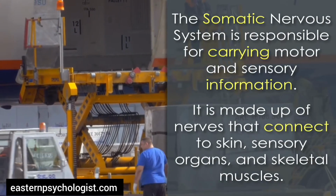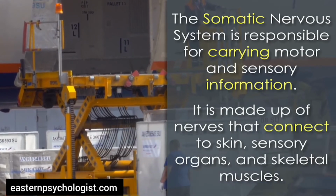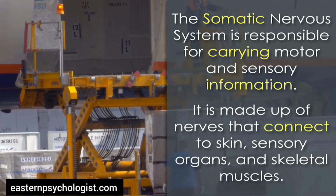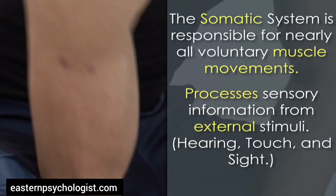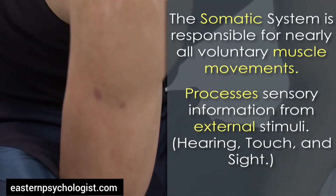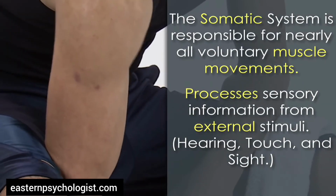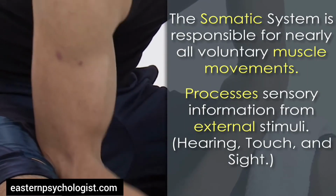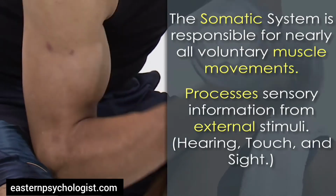The somatic nervous system is responsible for carrying motor and sensory information both to and from the central nervous system. This system is made up of nerves that connect to the skin, sensory organs, and all skeletal muscles. The somatic system is also responsible for nearly all voluntary muscle movements as well as for processing sensory information that arises via external stimuli including hearing, touch, and sight.